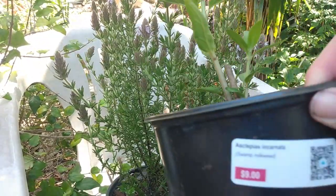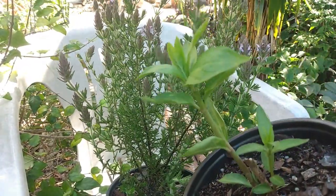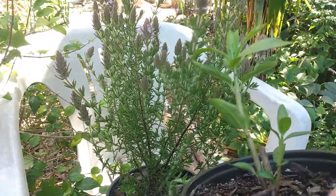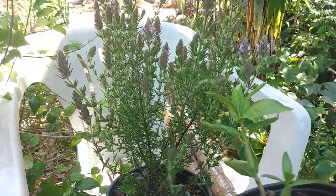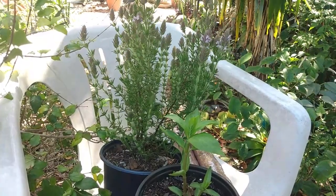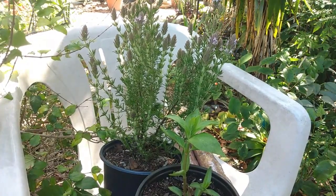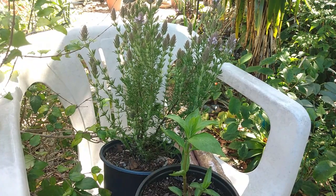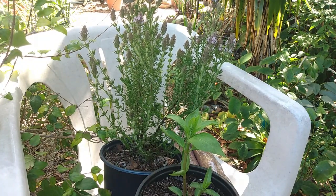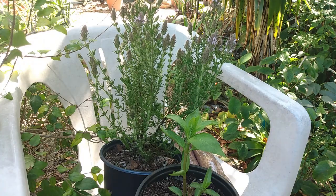And the next thing was swamp milkweed. It's looking okay. I've had a hard time finding these this year. I don't know if it's just too early in the season, or what's going on with it, but that is the only one they had. They had more, but that was the healthiest looking one they had. I ordered some seeds off of Amazon for the milkweed, so hopefully I'll get those soon. They had like a huge bucket of seeds for like $23, and I'll show you those when I get them.